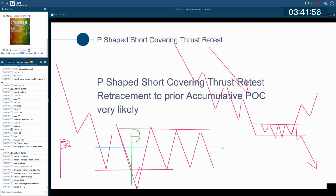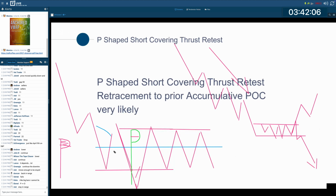What's going to happen 80% of the time? You're going to rotate back into the range, right? If this is a D-shaped profile, you've got a balanced range. Most of the time, these are going to be heavy B-shaped profiles, right? Because you're coming off a climactic downtrend, and this move higher doesn't do a whole lot of volume down here. It does some volume up here, while the shorts cover and build value here.